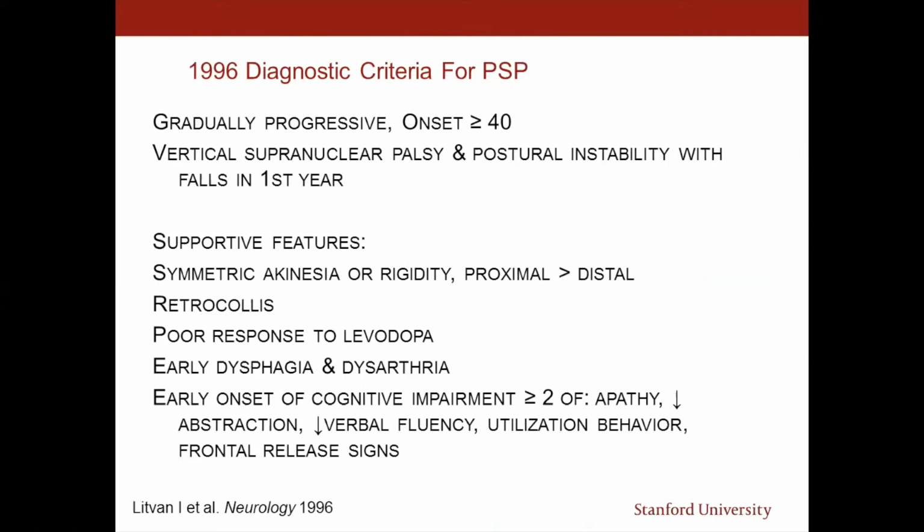And then this vertical supranuclear gait palsy plus postural instability with a propensity to fall within the first year of symptoms. So these were the things that seemed to most specifically identify people for PSP. There were a lot of other supporting features, and basically those were just things that tended to differentiate PSP from other disorders, but maybe weren't quite as specific.